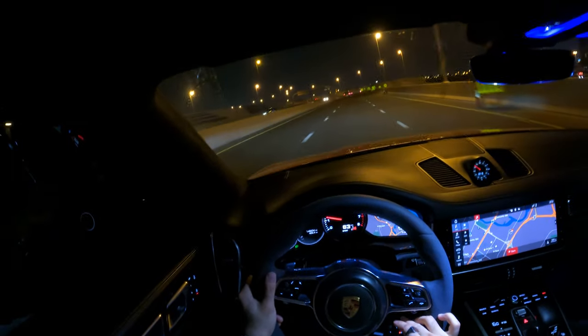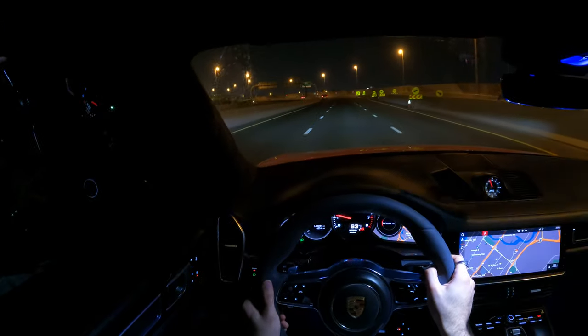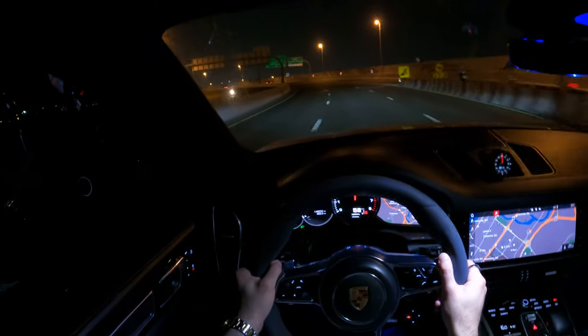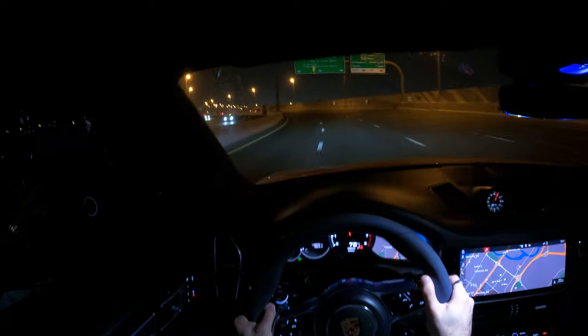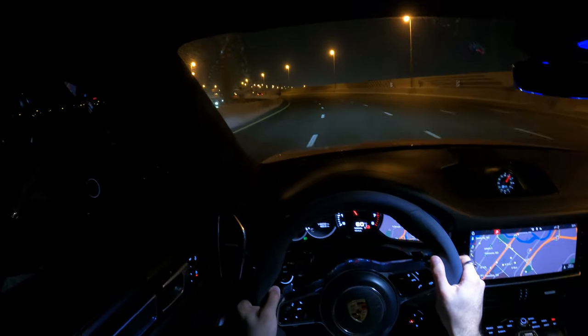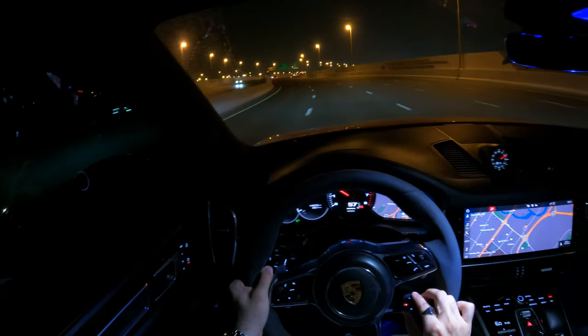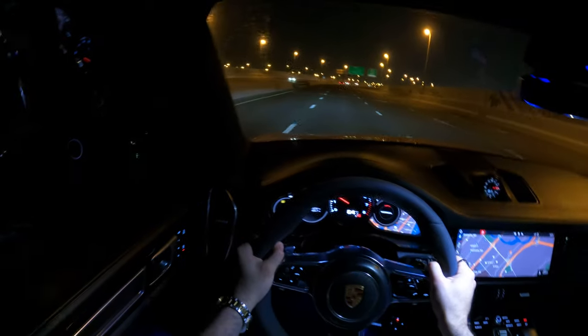And the mode will be individual, so you kind of feel the sound of the car. It's different right now, a little less exhaust. So now we'll change it to the normal mode of the car.